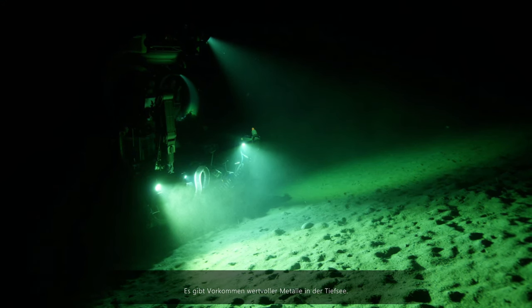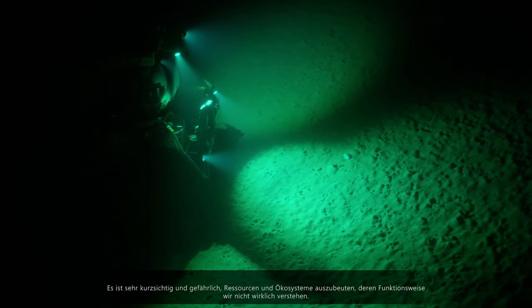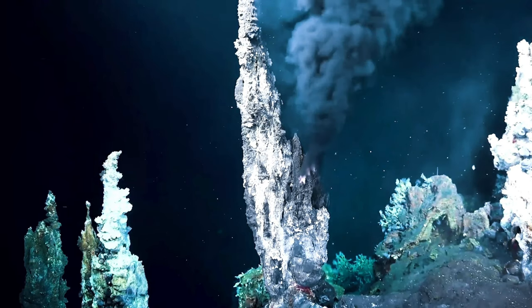There are reservoirs of precious metals in the deep sea, and we do have societal needs for precious metals. It's very short-sighted and dangerous to exploit resources in ecosystems that we don't truly understand how those ecosystems function. Deep sea mining is when people go out and extract minerals from the seafloor.